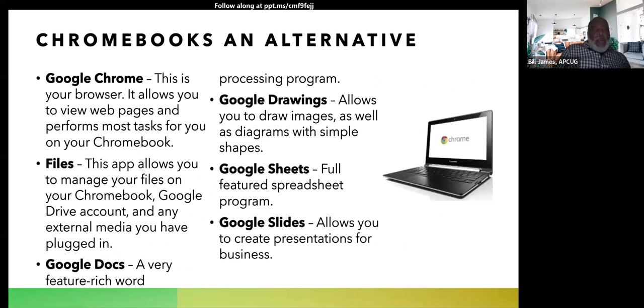So the things that will come on your Chromebook is Google Chrome. This is the browser. It allows you to view web pages and perform most tasks for you on your Chromebook. There's a Files app. This app allows you to manage your files on your Chromebook, your Google Drive account, and any external media you might have, very much like your File Explorer in Windows.